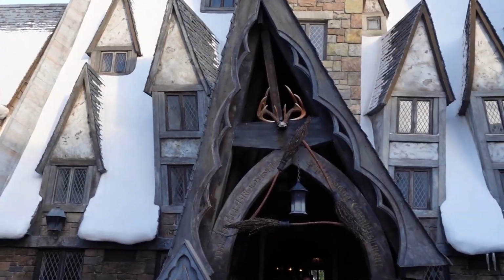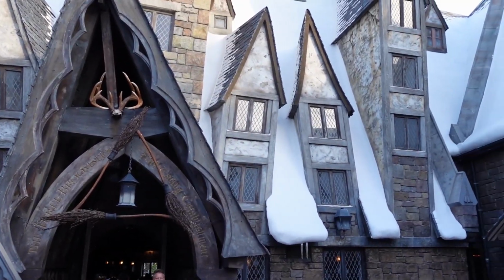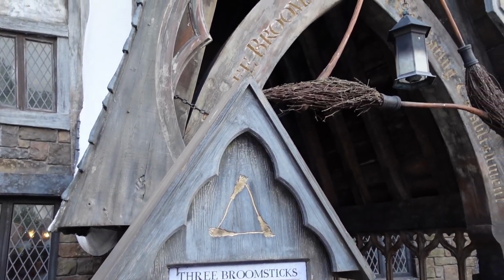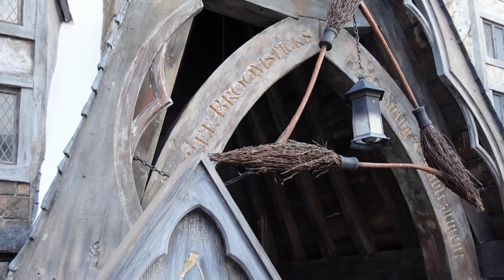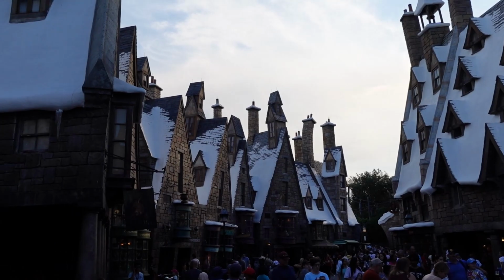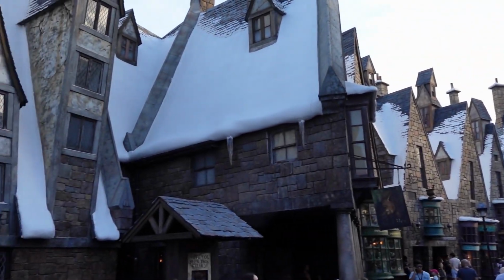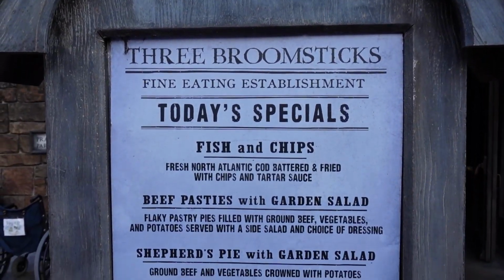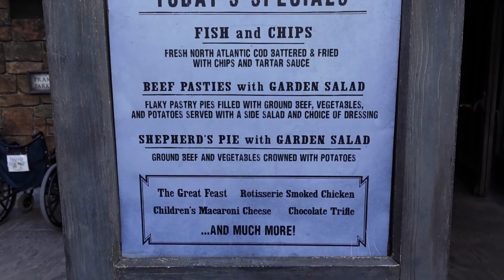Now, the next food location on our trip around Islands of Adventure is none other than the Three Broomsticks. I think this probably has to be one of the most popular locations in all of Islands of Adventure. Not only is it themed after the Harry Potter movies and the Three Broomsticks that's actually featured in the movie, it has some amazing English style food in there, similar to some of the food items that they have over on the other side of Universal Studios at the Leaky Cauldron. They have some of the same type of English food, like they've got shepherd's pie over here, but they also have other dishes that aren't necessarily truly English inspired.